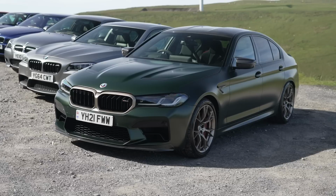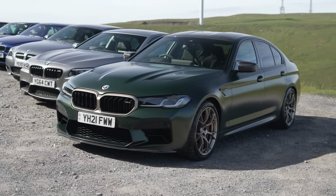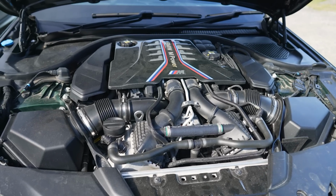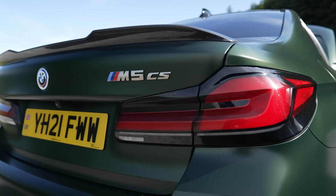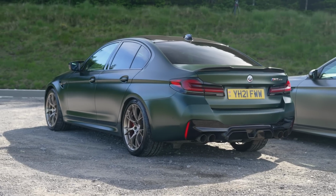All of which brings us here to the 6th BMW M5, the F90 that landed in 2017. Like its predecessor, the F90 uses a twin-turbo V8. The biggest difference between this model and the last was a four-wheel drive system, albeit one that could be switched to rear-wheel drive at the press of a button.